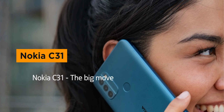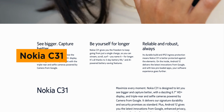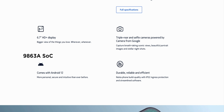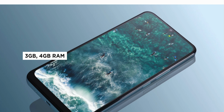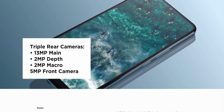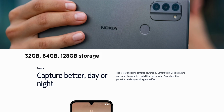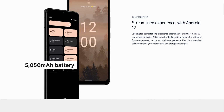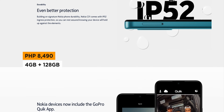Nokia might not be as popular as they were in the past, but they still make affordable smartphones like the new C31. It comes with a large 6.75-inch display with toughened glass, Unisoc SC9863A chipset, 3 or 4GB RAM, and a triple rear camera with a 13-megapixel main lens. The Nokia C31 is available with 32, 64, or 128GB storage. All variants use a 5050 mAh battery and run on Android 12. It retails for 8,490 pesos.